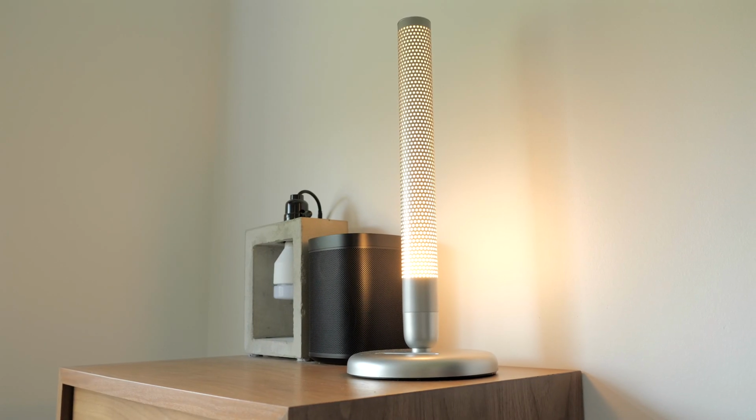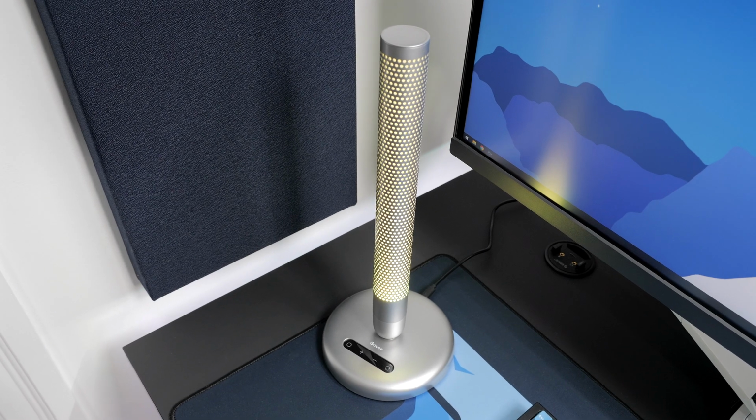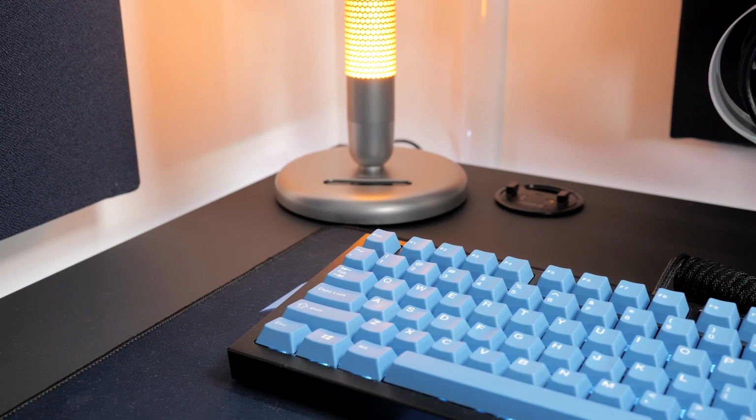I definitely plan to use it as an accessory in my videos. I like how the grill looks, and I think it'll look super cool as an out-of-focus background prop.